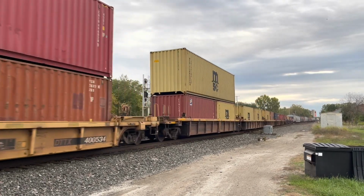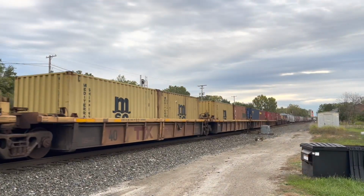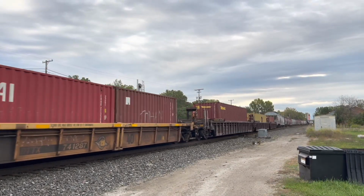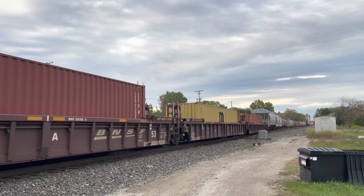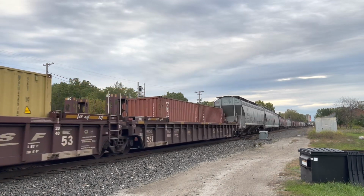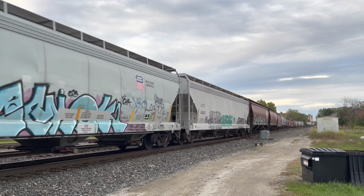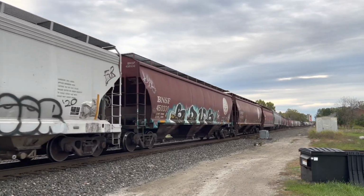Two C40-8Ws, two SD70MACs, two ET44AHs, and a UP C45AH. Heading west on the Mount Victory sub, this was a very interesting train the other day.